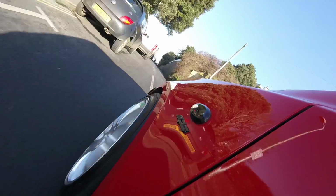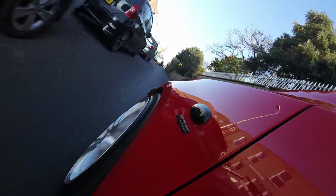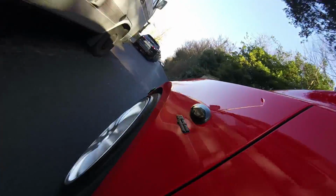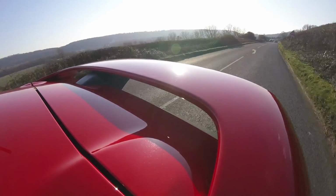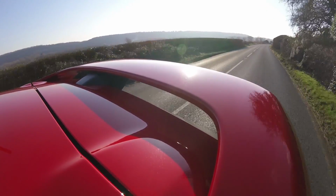I'm not going to bore you with all the facts and figures about the Mark 1 MPS. Not the fact that it was the most powerful front wheel drive car of its class when it first came out in 2006. It's producing 256 horsepower with 380 Newton meters of torque. It's producing 119 brake horsepower per ton, getting into supercar territory. It does 0 to 60 in just under 6 seconds, and a top speed of 150 miles an hour plus. Nah, I won't bore you with that.